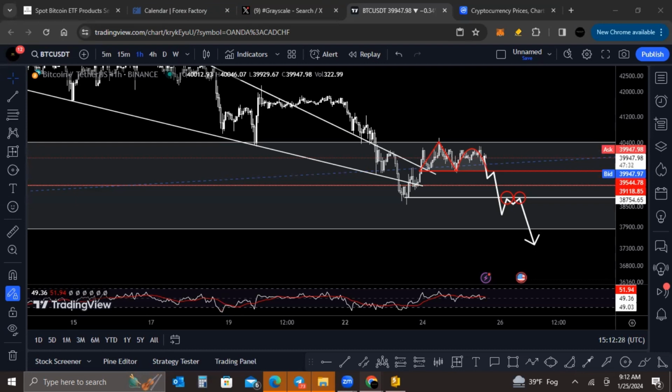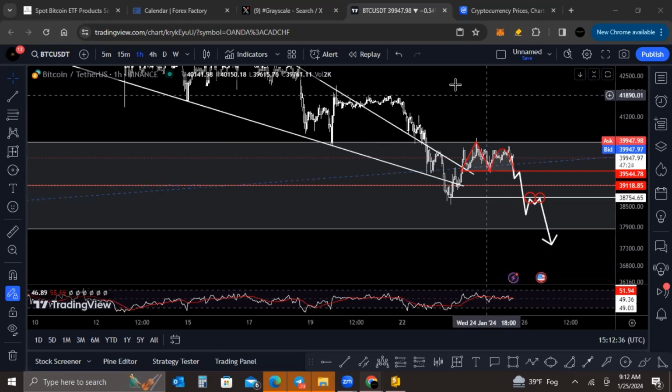Today, we're going to be taking a look at Bitcoin and the Bitcoin ETFs, to see what's been happening so far. We've been seeing more outflow than inflow.